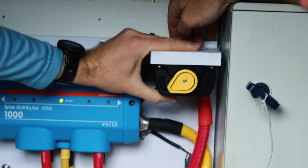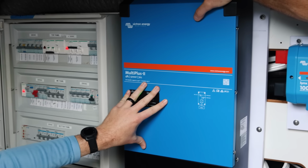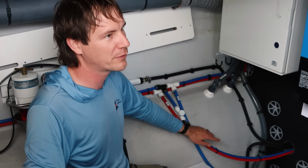This is a remote battery switch. This is the 120 volt inverter. The boat came with the 2,000 watt, but we've increased that to a 5,000 watt. Right? Why not? Most boats from outside the U.S. are built with 50 millimeter PEX.